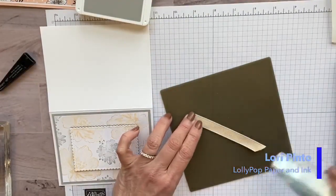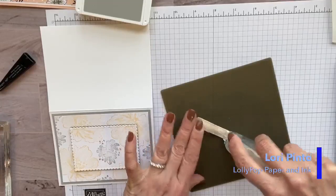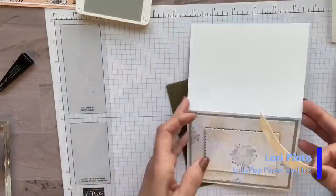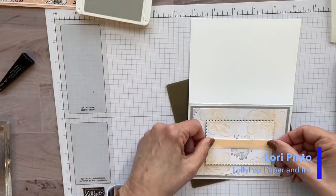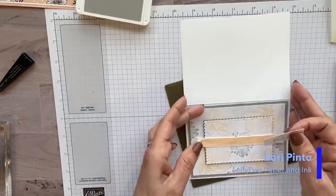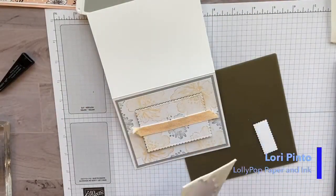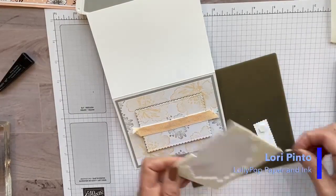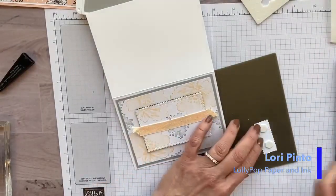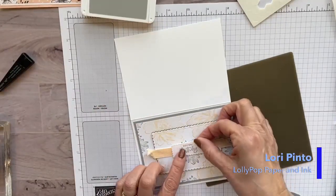So I'm just going to take a piece of ribbon, and we can get our adhesive on there. That's all I need, right through the middle. And there you go. Move it over just a little bit, and then I can take my sentiment and pop that up right on top of the ribbon. Okay, I'll just get this. And this goes right on top there.